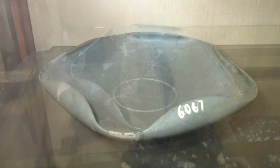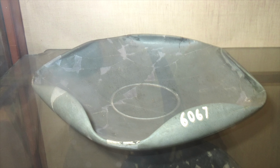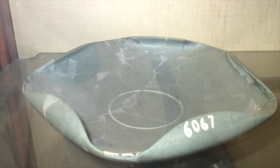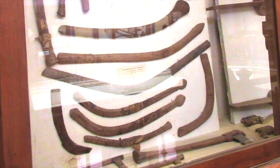In the same area, this interesting looking bowl or plate with 5 cupped surfaces on it. Again, notice the perfectly circular shape in the middle. It appears that this was made on a machine. Then, of course, we have the boomerangs. Were they independently created by the Egyptians, or did they come from Australia?